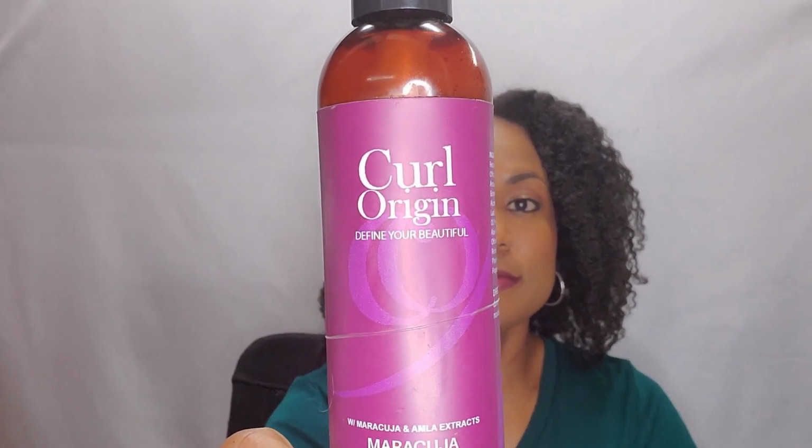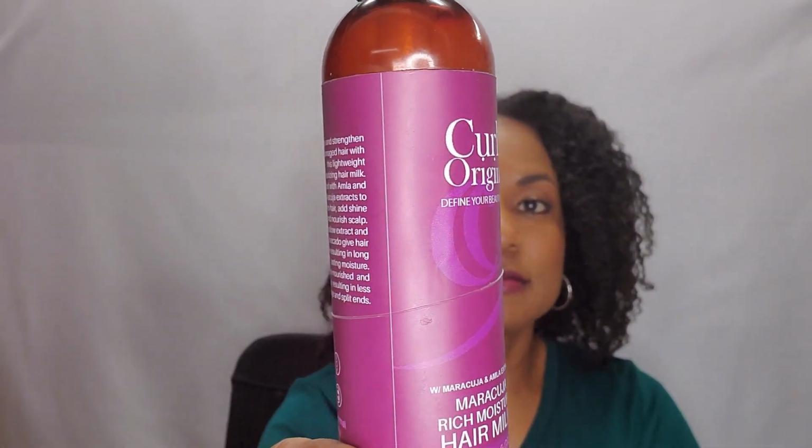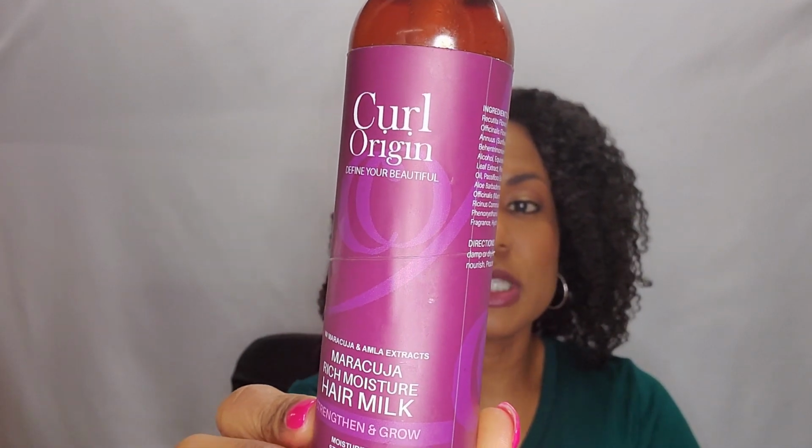Here's Curl Origins Maracuja Rich Moisture Hair Milk. I love this as well. This is very similar to what I said about the curls leave-in. It smells great. It is very moisturizing, but it is not enough. Before I say that, I don't believe this has any butter in it. It does not. This does not have butter. It is just, you know, emollients and oils and extracts.